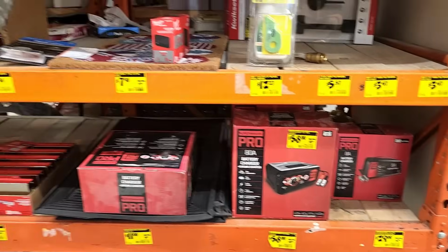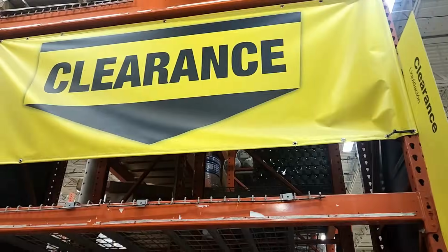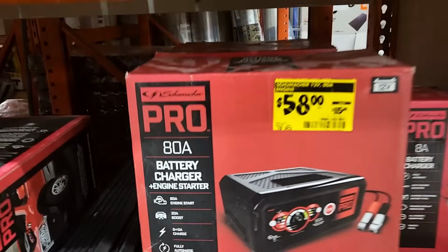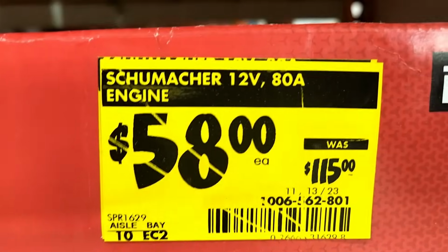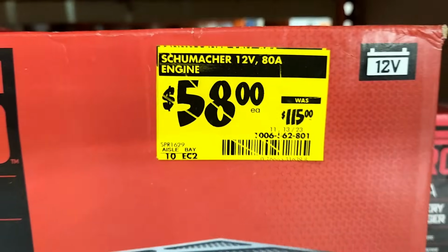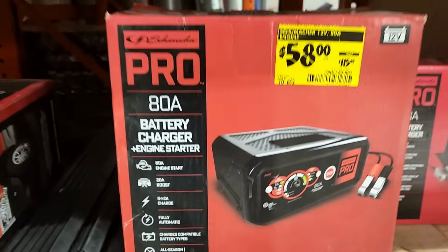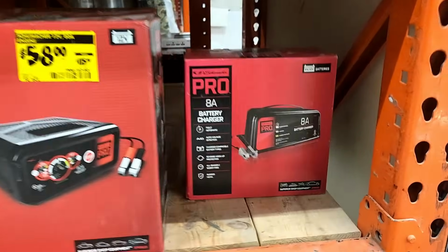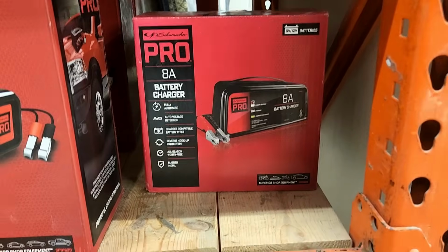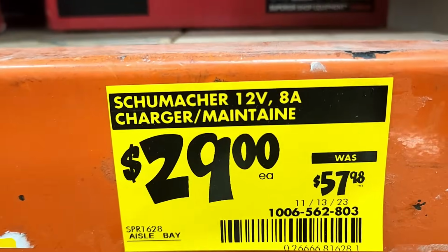Here's a nice little discount I just found at the clearance section. Here is the battery charger and engine starter. So they got this all the way down to $58. It was $115. So that's an 80 amp. Not too bad of a discount on that. And then over here, they got the smaller 8 amp battery charger down to $29.